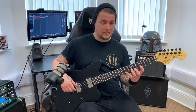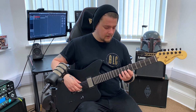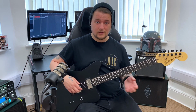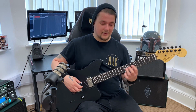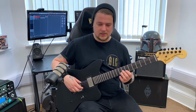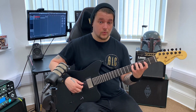So in terms of playability, this guitar literally just plays itself. Like I said from the offset, it's very, very addictive. Even as I'm sat here now talking to you guys, talking to a camera, my fingers are just finding their way onto the board and I'm starting to do little runs and stuff like that. It's one of those guitars where as soon as you see it and you put it on your lap, you just want to play it.